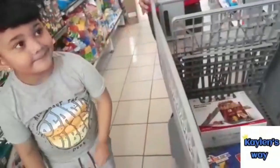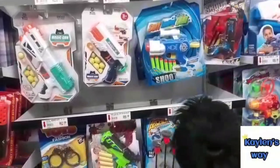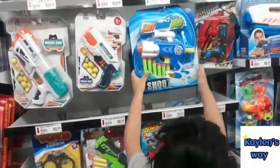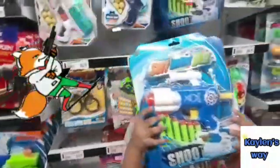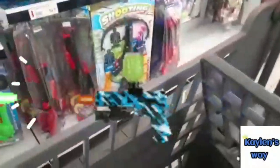We have to buy some new toys. Okay. I have to take this plastic. Take it. I got the plastic. Okay. Shoot the plastic. That's really nice. So now you've got a blaster. Mommy, here to get some more toys. Legos and a fire station.